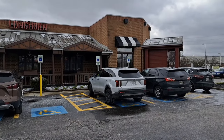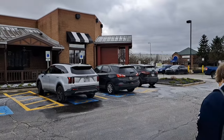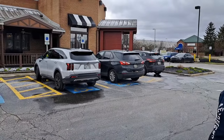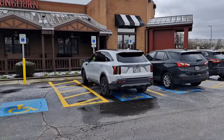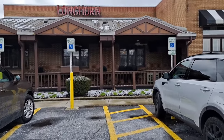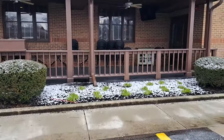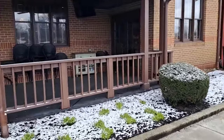And I'm still hungry. We've got all those frozen foods in the car, but it's cold out today, so they're not going to go bad sitting in the car. Again, we are here at the Longhorn Steakhouse in Solon. It's around 1 o'clock in the afternoon. It doesn't look too busy, so hopefully we can make a good video for you guys.